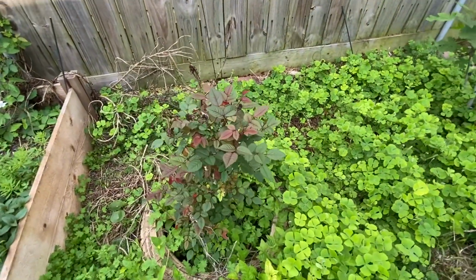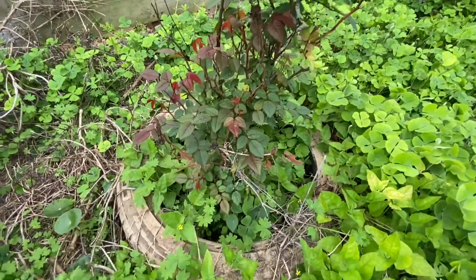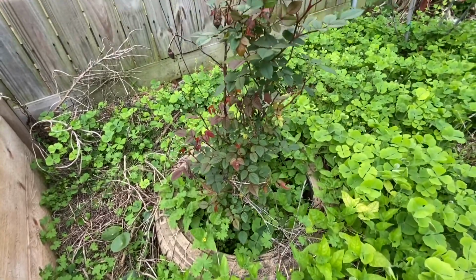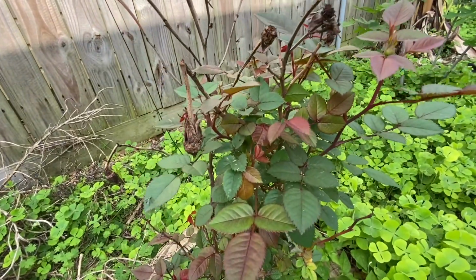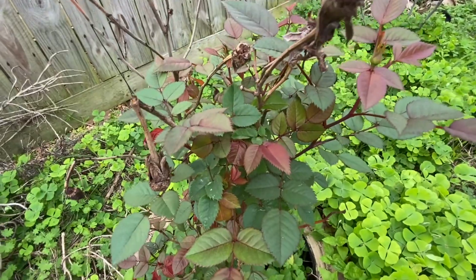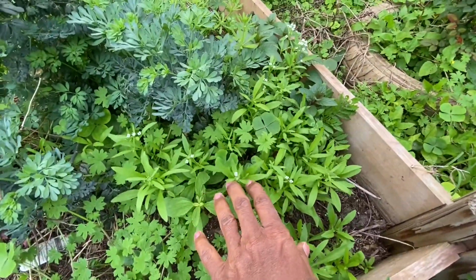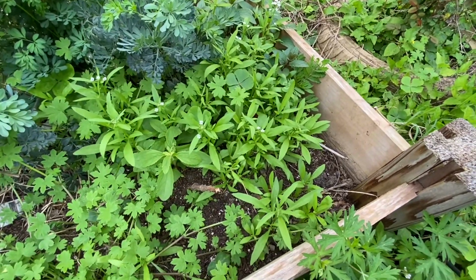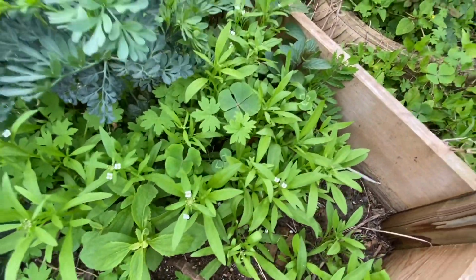This is my rose bush. It's inside of one of those recyclable tires. And yes, it did live through the freeze, y'all. I'll be glad when it has some roses like the one in the front, but it will. Now I know these have to be my marigolds. Yeah, should be the marigolds growing again.